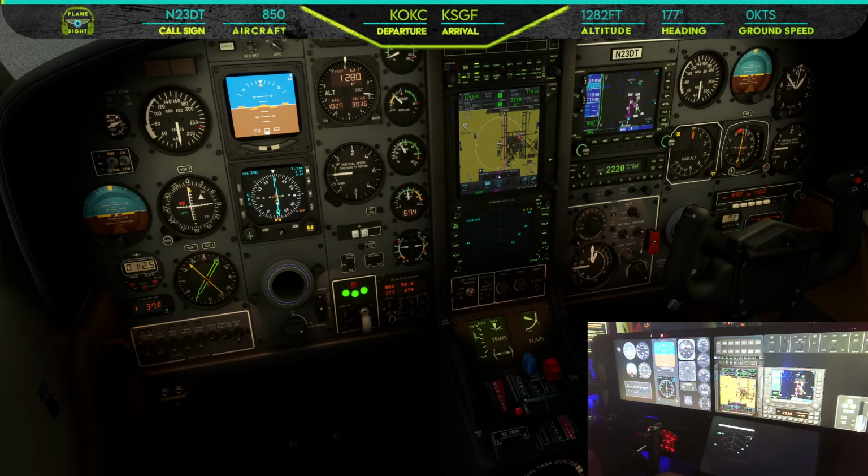Citation 07 Lima, squawk 1115. And just getting our airport diagram pulled up here. Citation 07 Lima.